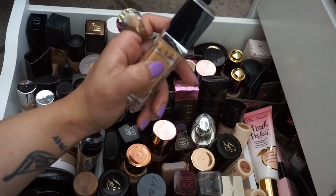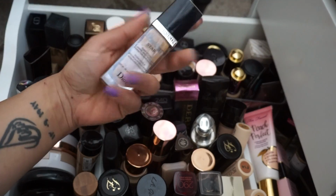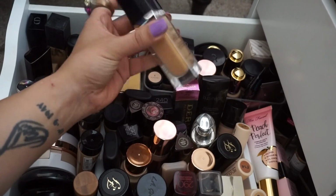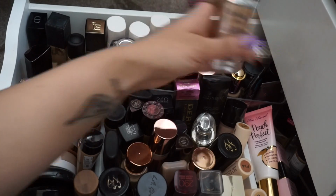What's this? Why does that look moldy? Why has that gone like, what's that whiteness? What's that grey stuff? The Dior Star Foundation in 040. I don't think this matches me properly. It's a good foundation, but I find Dior shades at the time when I bought this weren't that great. I think they're a lot better now.